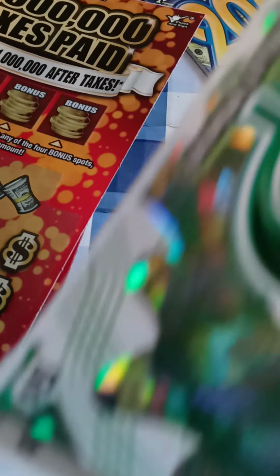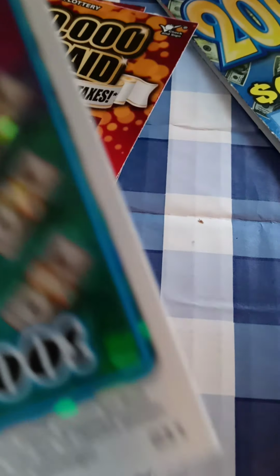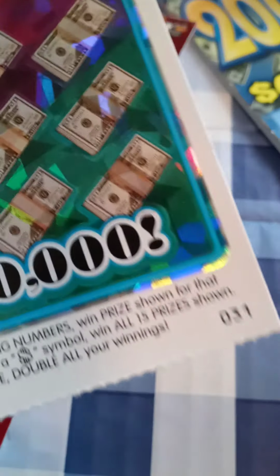So that's the $5 ticket. I got two of those, and I get four. The ticket numbers on the $5 tickets are 31 and 32. All right, and I get four of these.